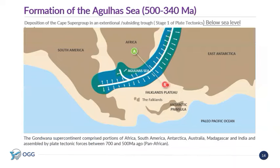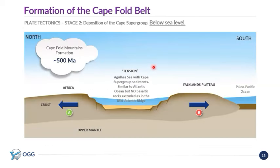So just to step back at the big picture here again, the southern part of Gondwana had this developing Agulhas Sea, which was a linear trough that at the time extended right across from the southern part of South America, across southern Africa, and into East Antarctica. And part of that was, in fact, the Falklands Plateau, which was all jammed up in this large subcontinent here. We look at a cross-section through here, we can see the development of this.